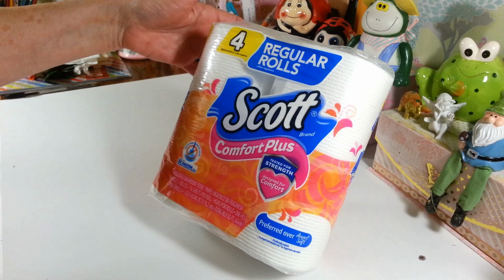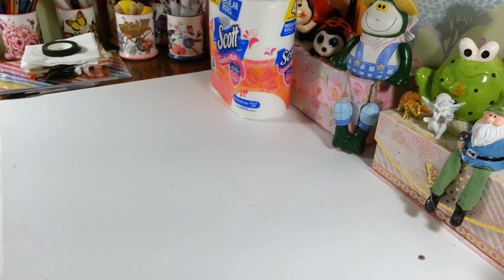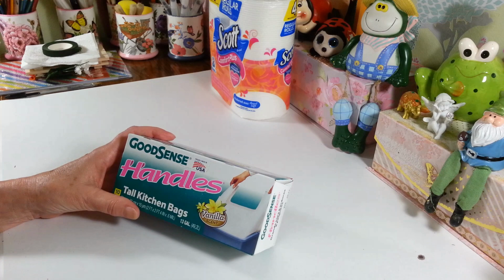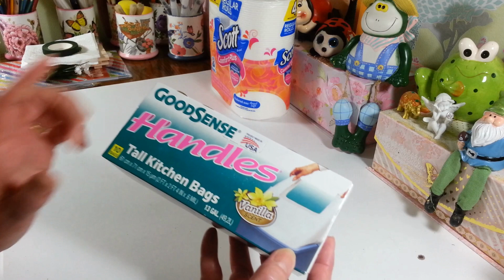Nothing else special, I guess. It says it's preferred over Angel Soft. I don't think I've ever used Angel Soft. But anywho, toilet paper. And then I grabbed another bag of my garbage bags. I've been going through a lot of these. I've been trying to get this craft room straightened up again and get rid of a lot of stuff that's no good anymore or that I'm not using, just stuff I've accumulated I really didn't need.